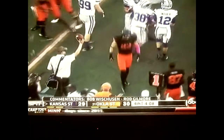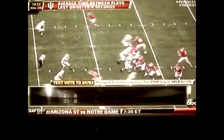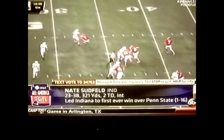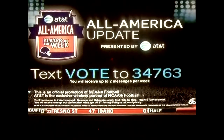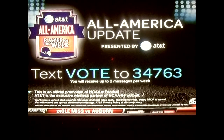Let's go back to Chris Cotter. Indiana's Nate Sudfeld looked like an AT&T All-American today. 321 yards and 2 touchdowns. The Hoosiers beat the Nittany Lions for the first time ever, 44-24. Get involved. Text your vote for the AT&T All-American of the Week to 34763, Bob.